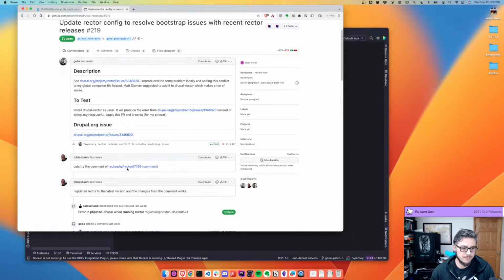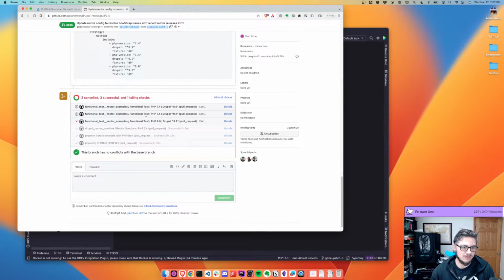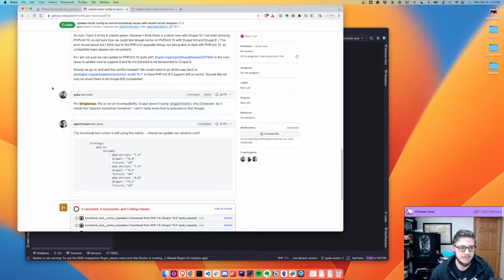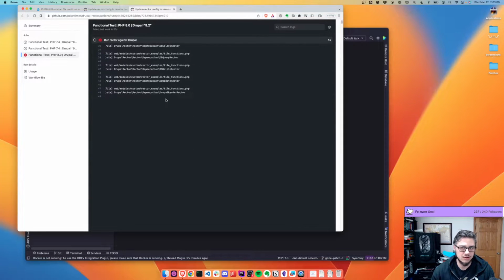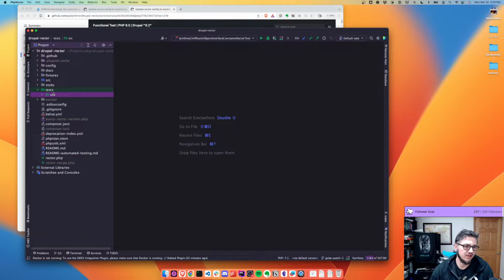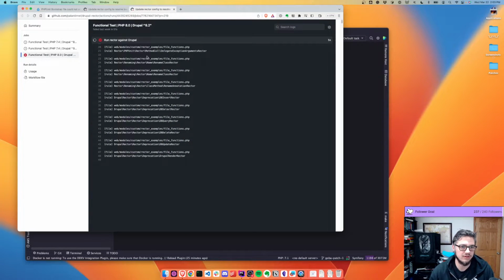Pull request is open based off of some issues here, and everything is still failing in the functional test. This is the hard part, it's not failing in our PHPUnit tests, it's failing in the functional tests. So I need to review why. If we look at these outputs, it's got all these rules, and this will load. Essentially what it's doing is saying it can't find certain traits inside Drupal. So let's see. I think Drupal's in the, no, it's not. We actually don't need Drupal as a dependency for Rector.